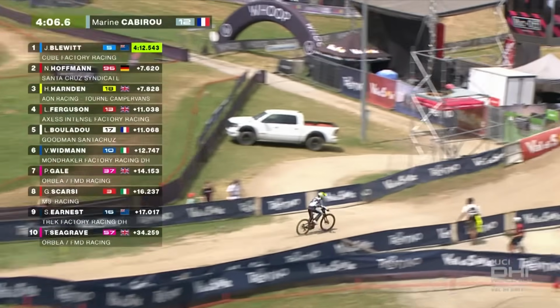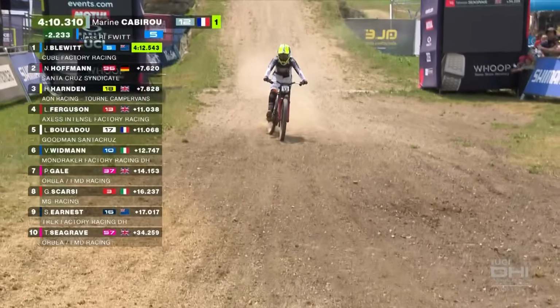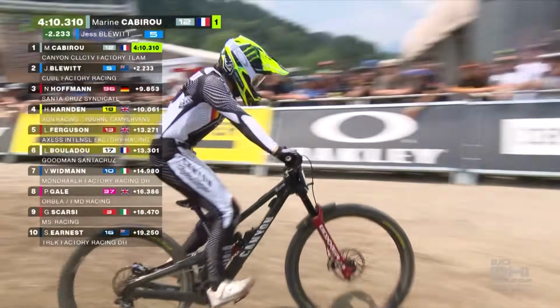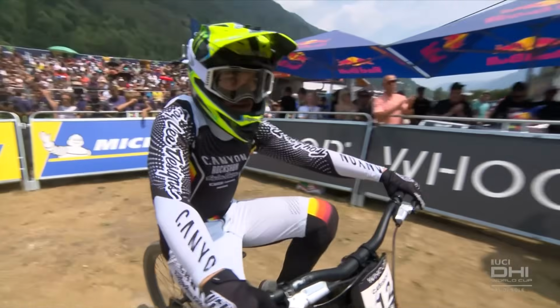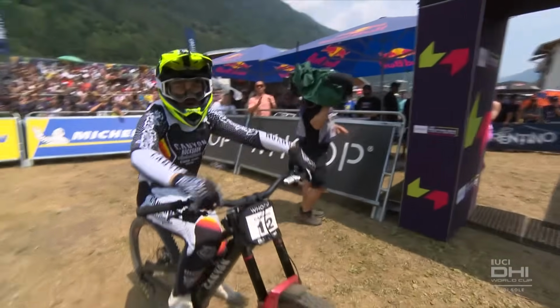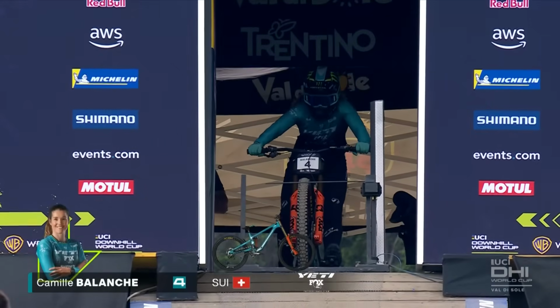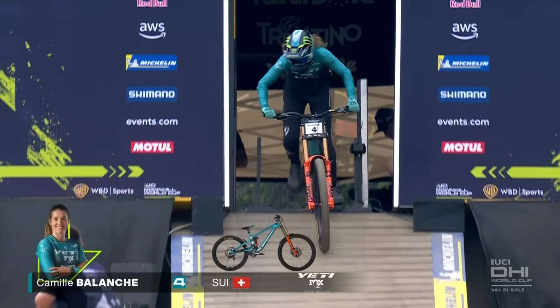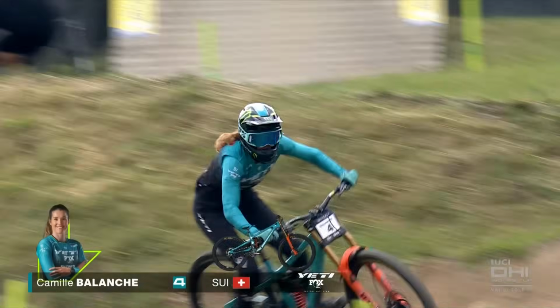Here comes Marine Cabarrou down the line now. Cabarrou sails the final jump, crosses the line and goes fastest by 2.2 seconds. Into the hot seat for Marine Cabarrou with a 4:10.3. Times now comfortably underneath that fastest qualifying time of a 4:15.3 from yesterday. Here comes Camille Balanche then, Swiss rider for Yeti Fox, pushing a massive gear out of the start hut there.